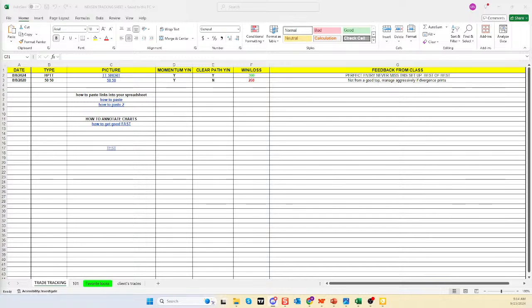And it's got 4 tabs. I just dropped my copy in the room for you. The first tab is where you're going to put every trade that you take. Every time you pull the trigger, it goes on this first tab. There are instructions on how to paste your pictures into the tab. And guys, there's even instructions on how to annotate your charts to get good fast.